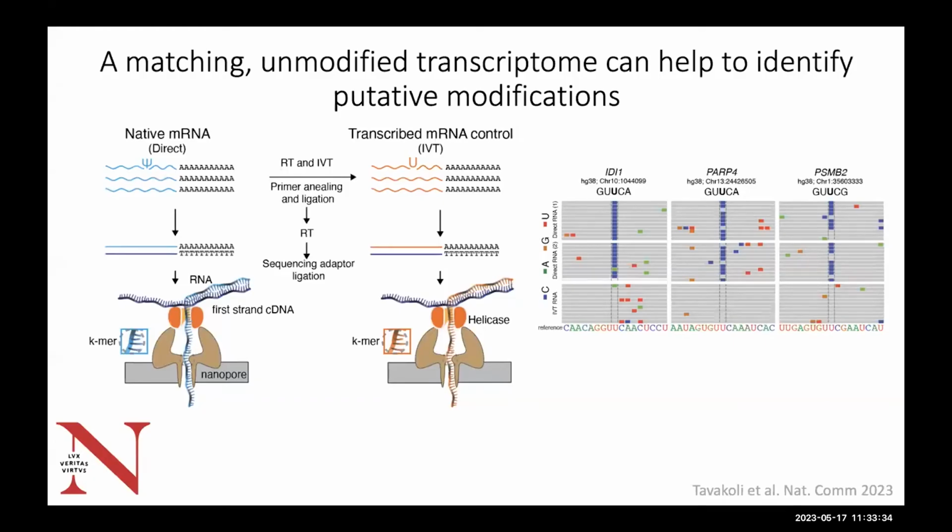our methods. So I mentioned we have an unmodified control that we use. If you take your native mRNA and do a library prep with that, you pass it through the nanopore and you get your signals. You could take that same native mRNA, reverse transcribe it to make cDNA, and then in vitro transcribe it to make a clean copy. So the IVT is done with canonical nucleotides.